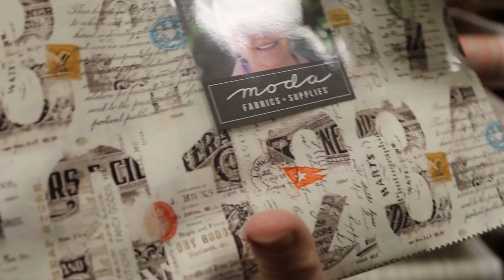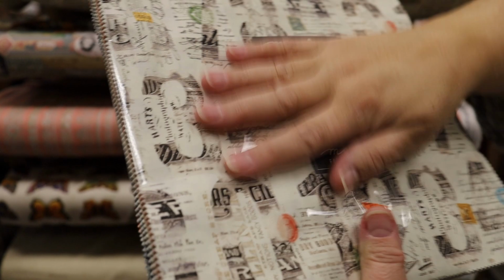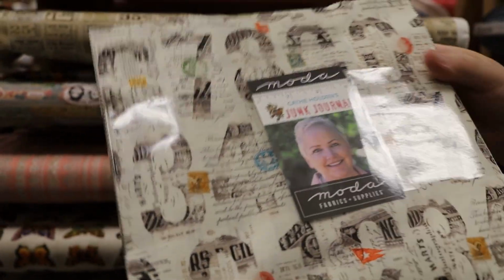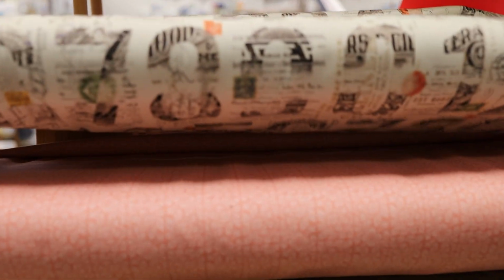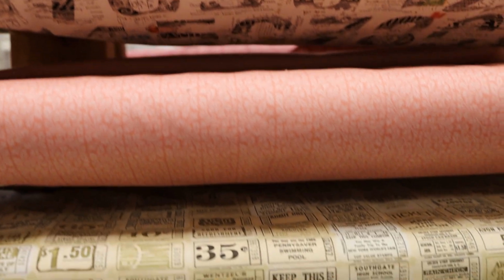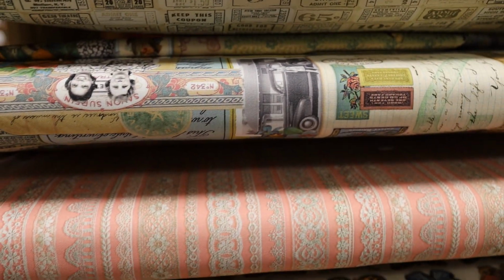I'm all about that block. I know. This is my favorite print. If you know who Tim Holtz is, she's like Tim Holtz for girls. We saw this at market and absolutely fell in love with it. We've ordered her previous line, which was leather and lace. If you have any of that, these are going to coordinate, which is even more fun.